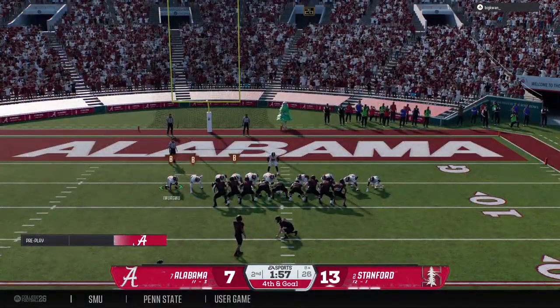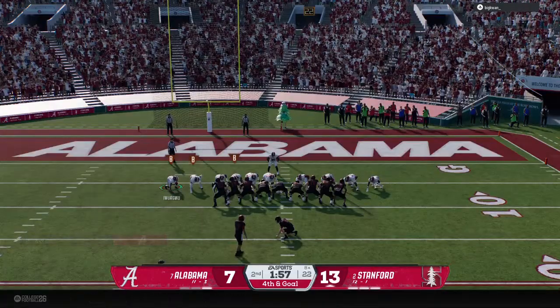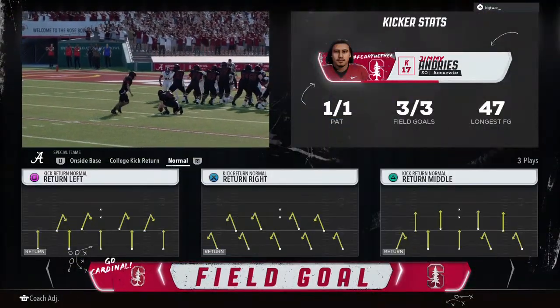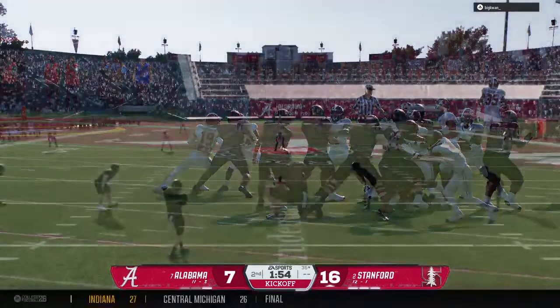The decision is not to go for it on 4th down. Here comes the field goal team. So it'll be a chip shot from the right hash mark. And it's good right down the middle. Well, they almost put a touchdown on the board, but instead they come away with 3 points.